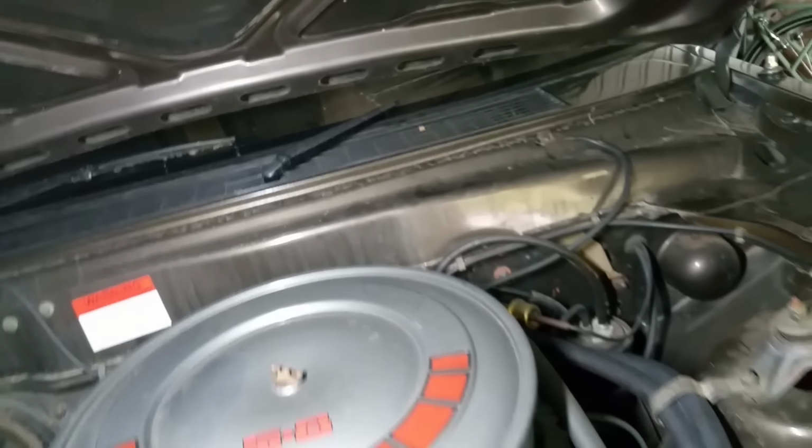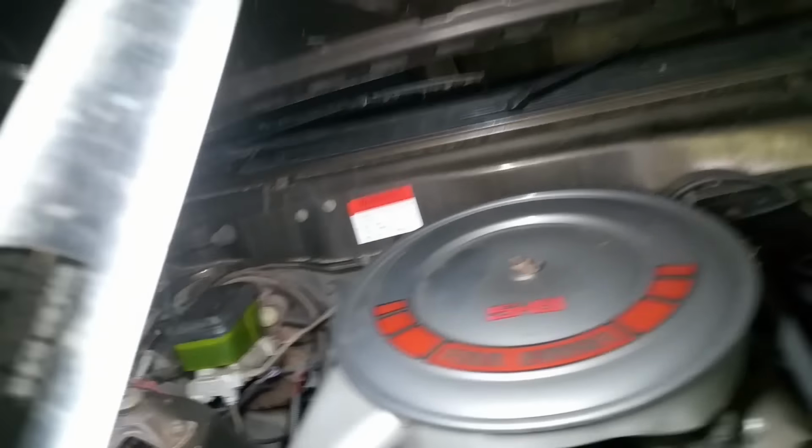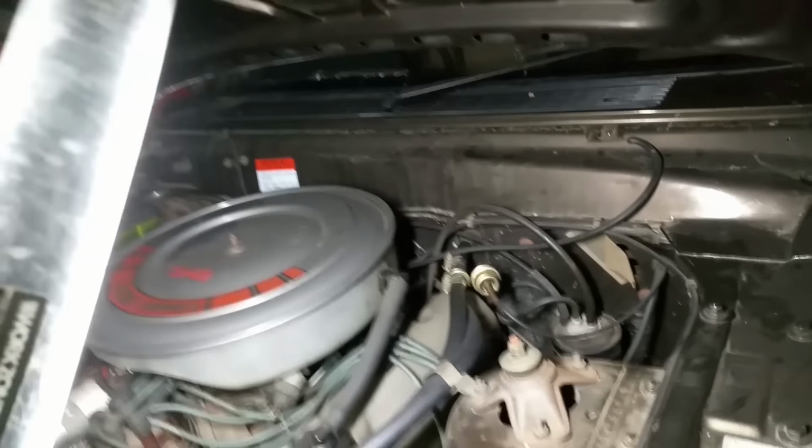So I repainted, that's right, I forgot. I repainted the top of this engine bay down there in 2006 or something. And that's where that other sticker's gone to, the emissions one. So this needs one too.